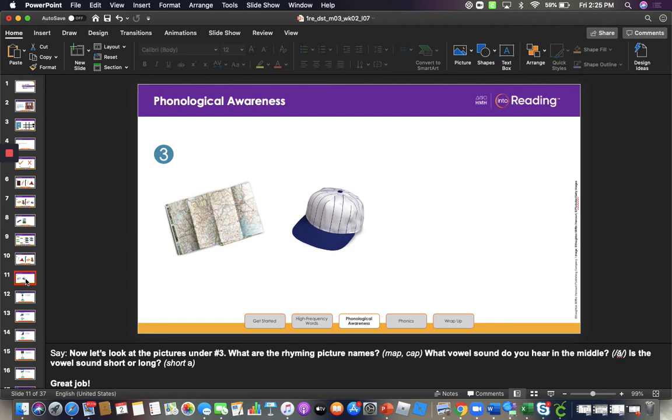And number three, we had two pictures. Do you remember? Map, cap. What do you hear? What vowel sound do you hear in the middle of that word? M-ap, k-ap. You should hear the ah. Is the ah sound short or long? Short. That is a short A sound.